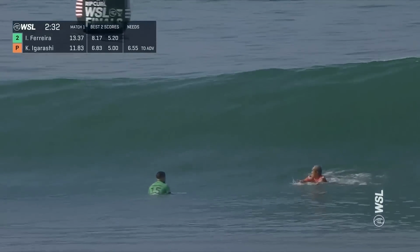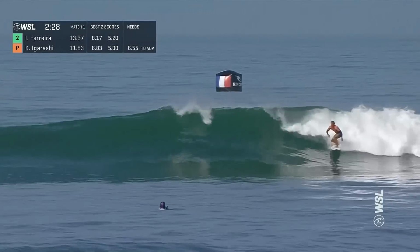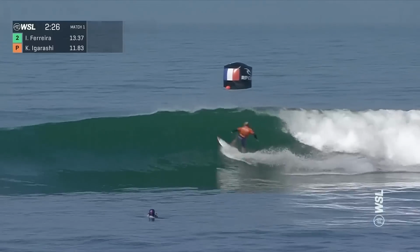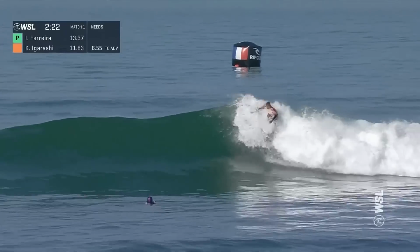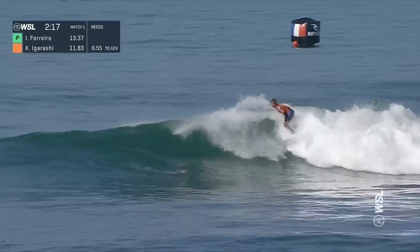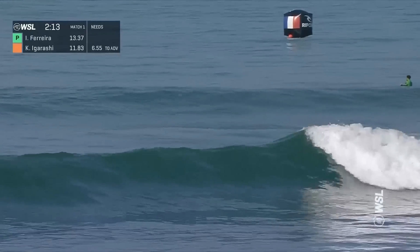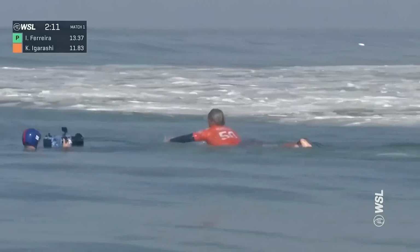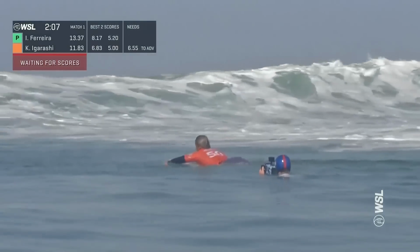Priority with Igarashi. Famous as Mr. Clutch these days. Will choose this wave to try to get a 6.55. First turn, snap to slide. Draws out the bottom turn, sets up the climb. Nice frontside wrap complete. Not a whole lot left for Kanoa to work with. He's down to 210 now. 6.55 needed, and it feels like there was a little bit of potential there at the end of that wave.